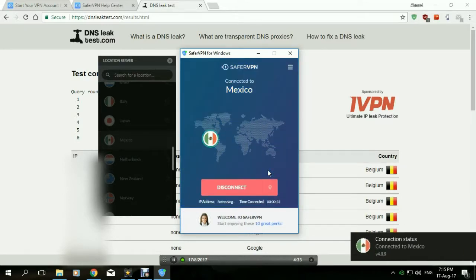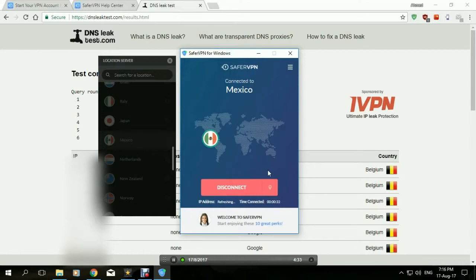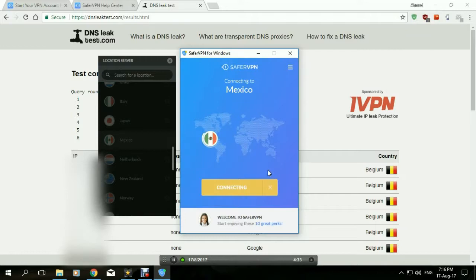Okay, Mexico is connected. We're waiting on the IP address. Usually, what I realized is that if a connection is gonna be stable, it will give you the IP address right away. It won't take this long to obtain an IP address. So if it takes a long time, that means the connection is not stable. Like I said, it got disconnected. Okay, let's try a different server.